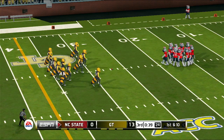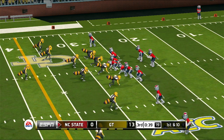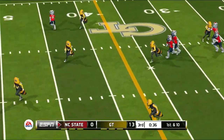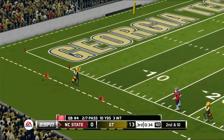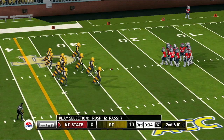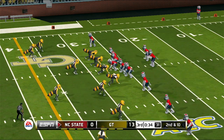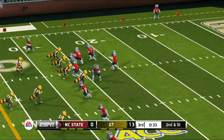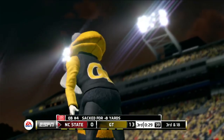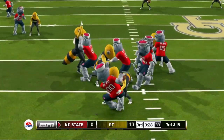The defense shut them down on their last drive, forcing a quick punt. Down two possessions, this offense has to step up and capitalize on this possession. He wants it all. From their own 27-yard line, second down. A great tackle at the 19.